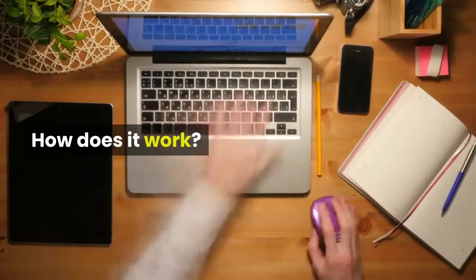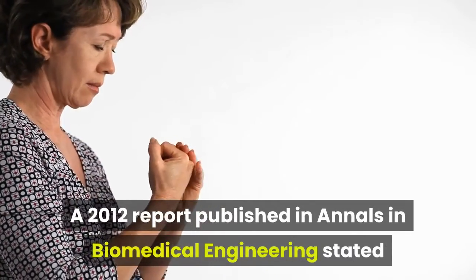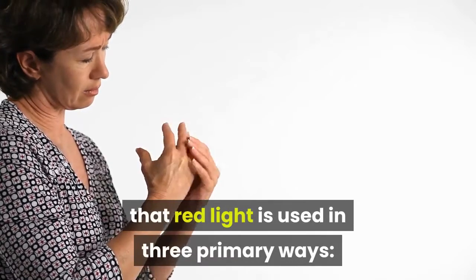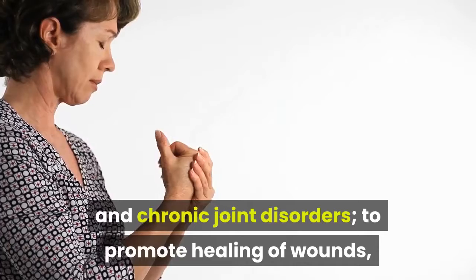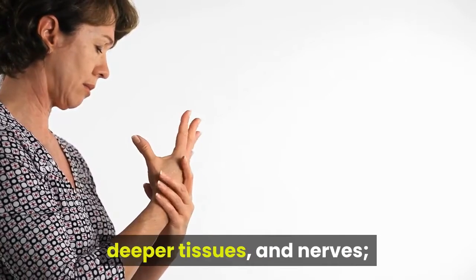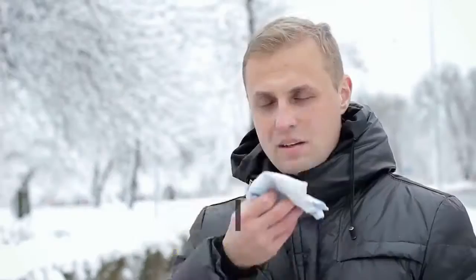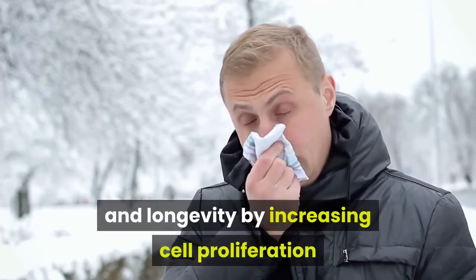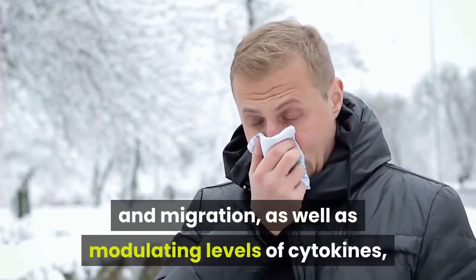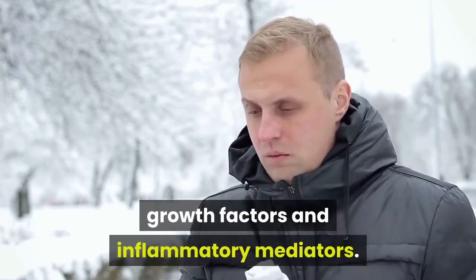How does it work? A 2012 report published in Annals of Biomedical Engineering stated that red light is used in 3 primary ways: to reduce inflammation, edema, and chronic joint disorders, to promote healing of wounds, deeper tissues, and nerves, and to treat neurological disorders and pain. It's been found to help promote stronger immunity and longevity by increasing cell proliferation and migration, as well as modulating levels of cytokines, growth factors, and inflammatory mediators.